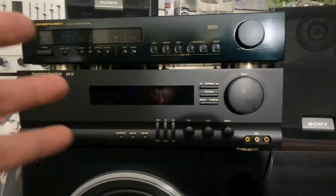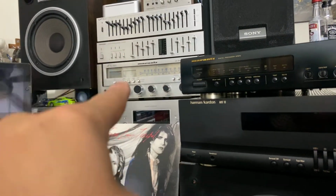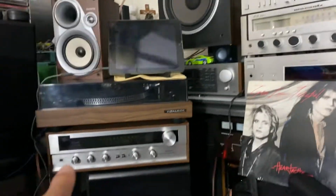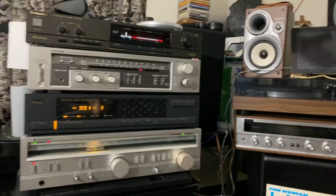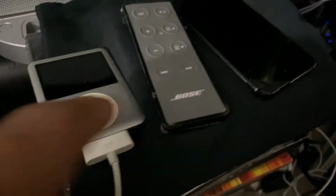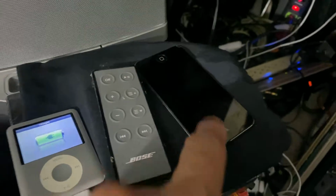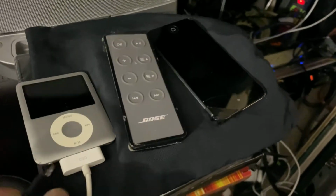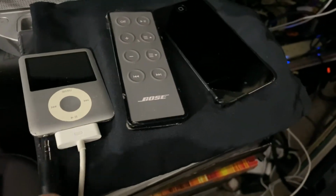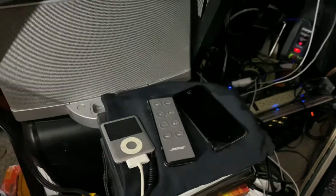So it depends which one. If I feel like using my Harman Kardon, I listen to that. Or if I want to listen to my Marantz back there, or my Sansui turntable, or just radio. I just want to listen to different stations and just chill and relax. And over here, guys, I have my MP3s. I got a bunch of loads here. If I feel like listening to that, I just plug it there, and then I play tracks.